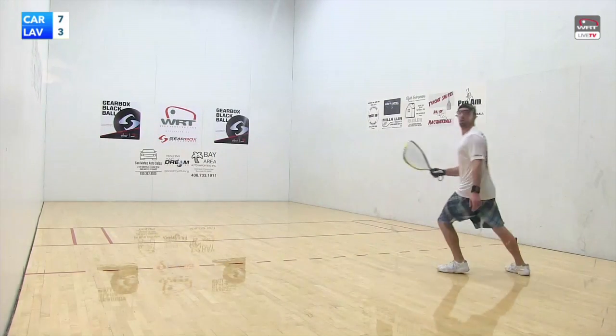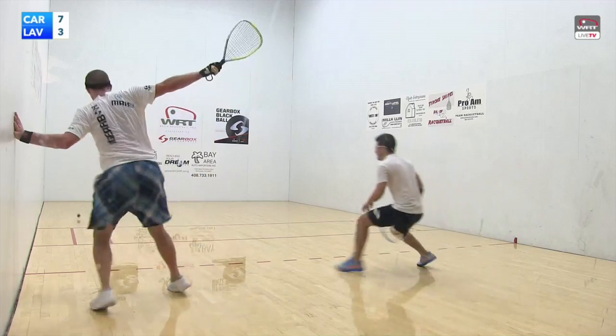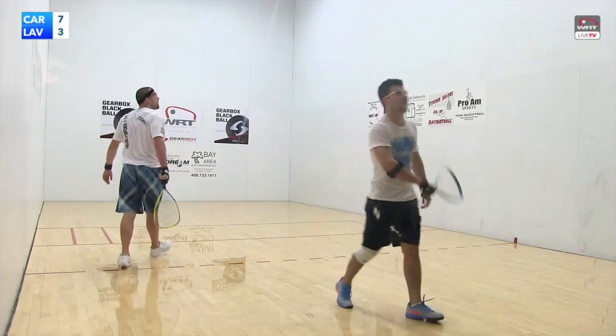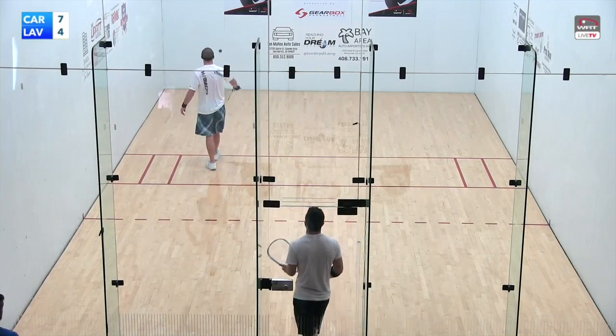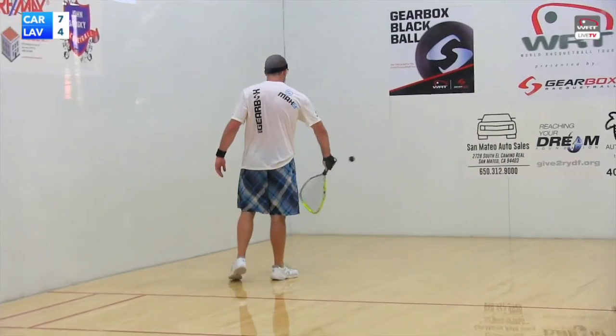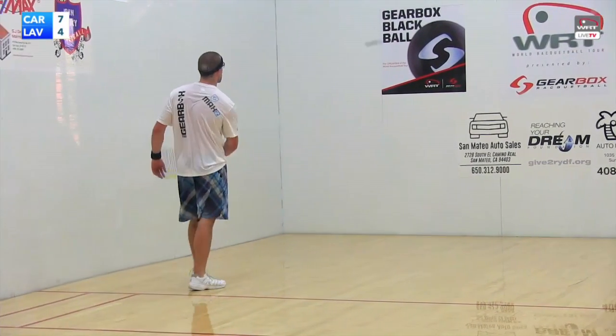See if Danny Lavley can answer that. Point. Looks like he can. There's another point for Lavley, making it 4-7. That was a really nice shot by Danny. Nice feet control and shooting.